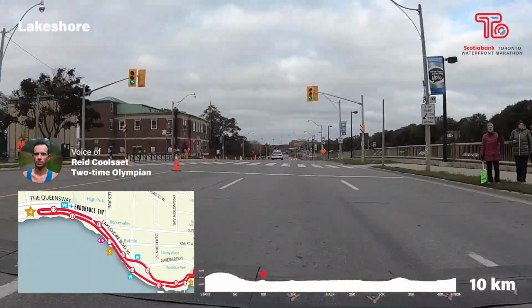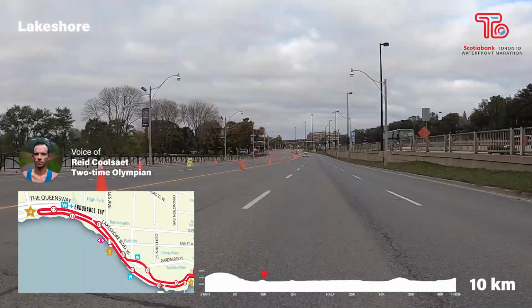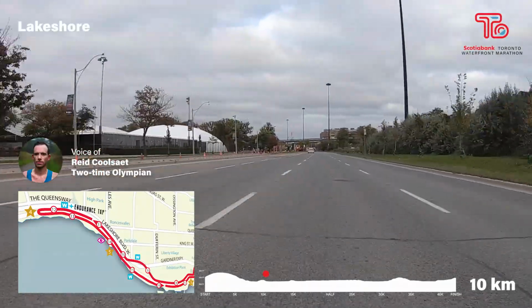You're going to be able to see part of the course you're about to run on, because at about the 12.5K mark, you'll be doing a 180-degree turn and coming back, moving east along Lakeshore.